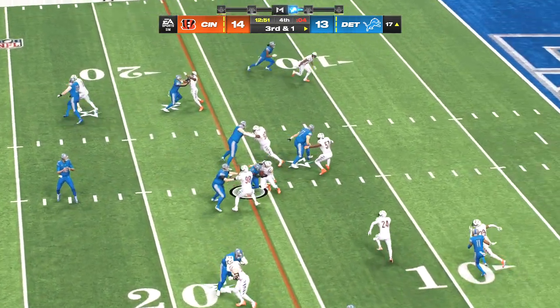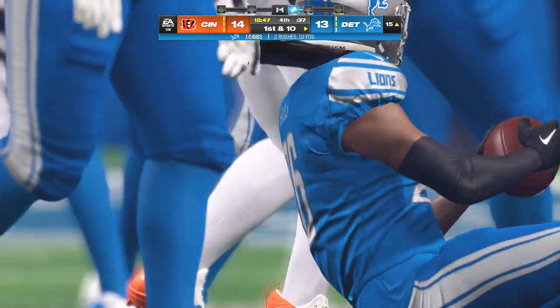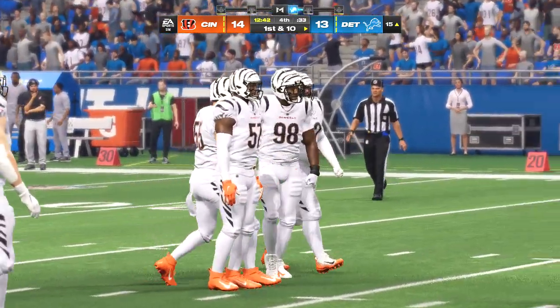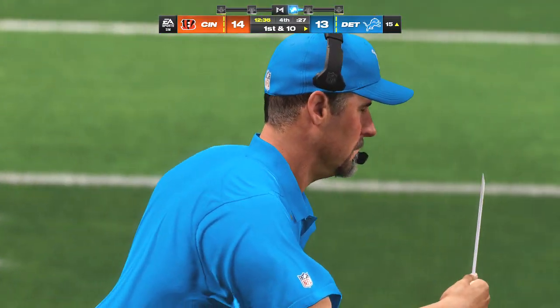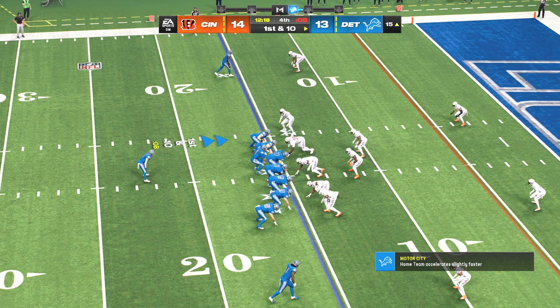On 3rd down, here's Gibbs. And he picks up the 1st down yardage as he takes this one down to the 15. And that's why you spend a 1st-round draft pick on a running back. Not for just the fancy runs, but these dirty, gritty 3rd and 1s, 3rd and 2s. That's why you draft him. Line of scrimmage, the 15. It's 1st and 10.